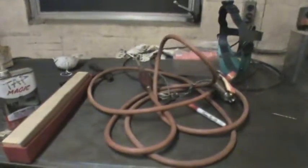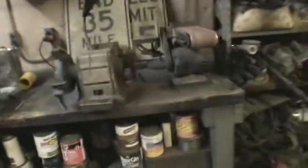All metalworking tools. Cutter, right there. Drill press. All this is mainly metalworking. Grinder, sander. All these are printing presses. The side job, the side business here is printing. Ghetto blaster. Oil sucker. Cool little heater.